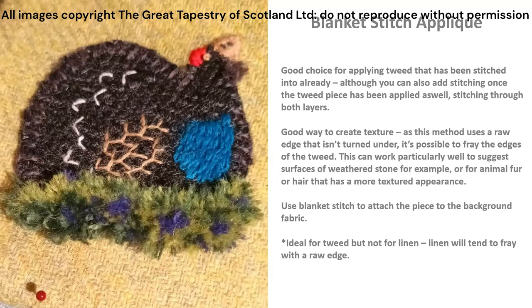You can also apply a piece of tweed with no stitching on it, apply it with blanket stitch applique and then stitch into it through all the layers. And again, like I said, for the bond work, the fused applique, if you're going through all those layers it is quite hard on your fingers, so think about using a thimble on the top finger and underneath as well, just to help so you don't get sore fingers.